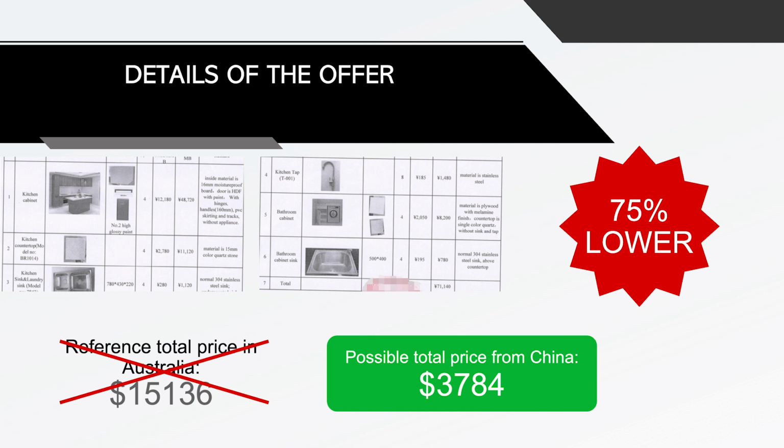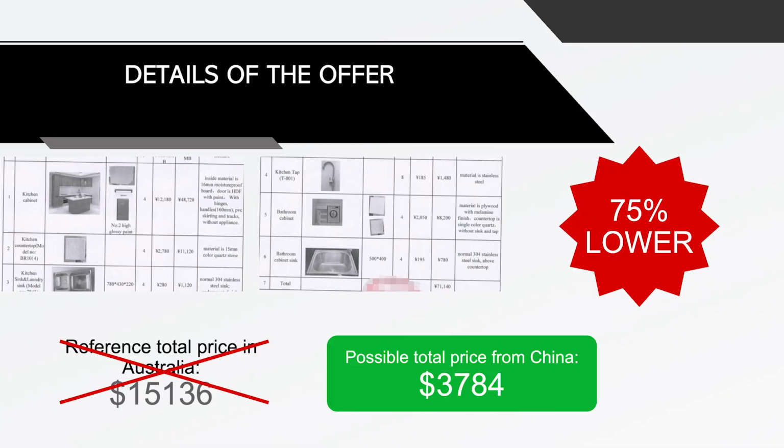And this is one specific example we have done for 47 townhouses in New South Wales. Our customer got a local quote of about $15,000, and yet the price we got for him from China was $3,784. It's 75% lower.